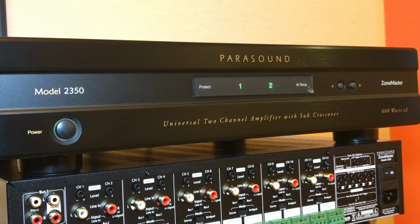Inside are premium ICEpower Class D modules with additional heat sinking, with our own discrete front end on it. And we didn't design this amplifier to be the ultimate in sound quality. This was intended for home integration, usually the stereo part of a whole house system. But what ended up happening is we made the front end so good, the amp will take on a lot of amps, even some of our own that are far more expensive than its rather moderate price and kind of modest appearance. This amplifier is called a Zonemaster 2350. The 350 is because it's 350 watts a channel at 8 ohms, and 600 watts a channel at 4 ohms, so it's quite potent.